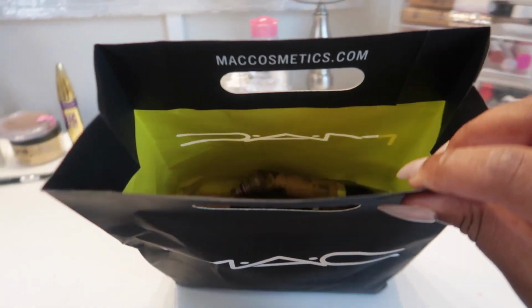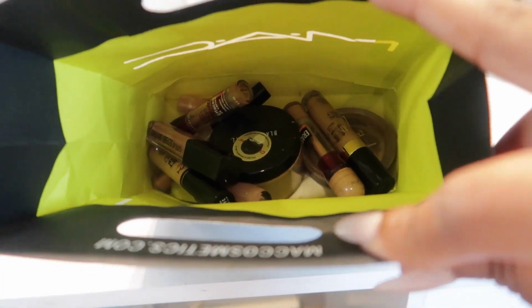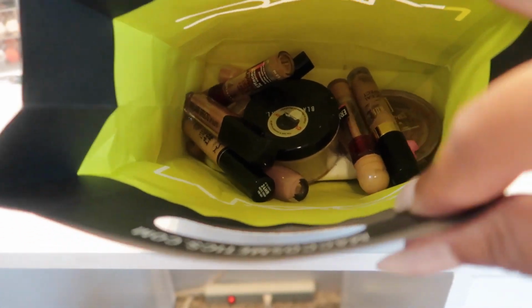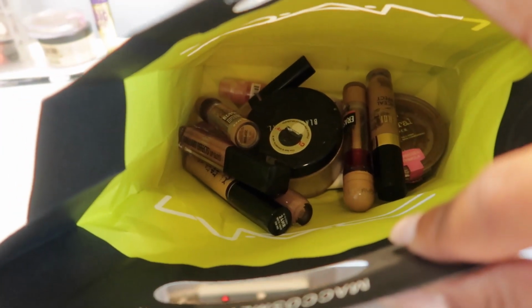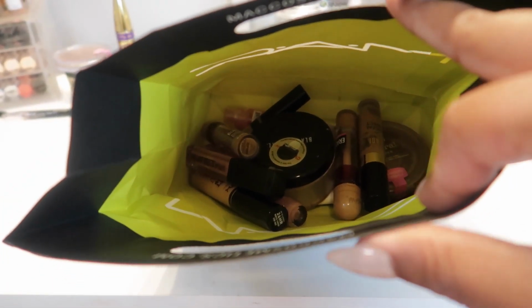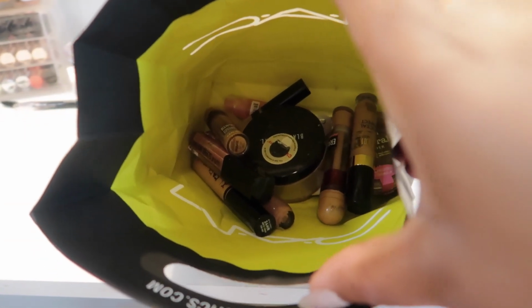So here's my bag, and this is pretty much everything that I have in it. I have some concealers, two powders, and pretty much just some glosses that I can use every day until all of this is gone. Gonna update you guys and let you know how I'm coming along with this, so I can get all of these items used up.